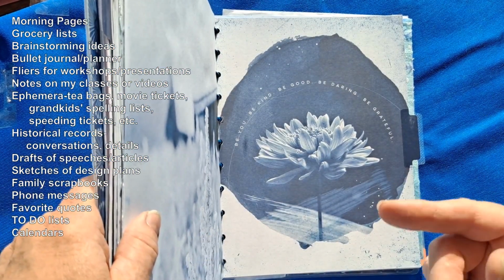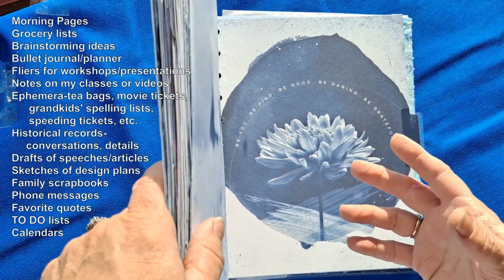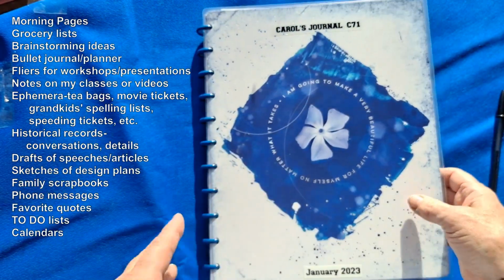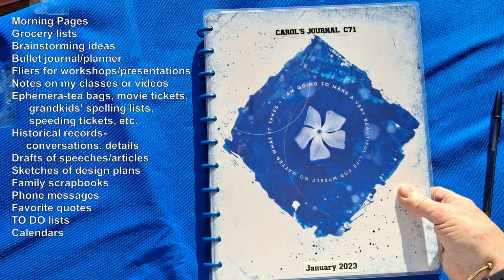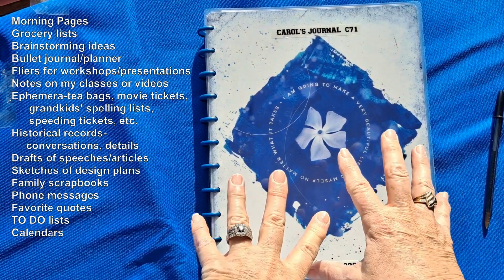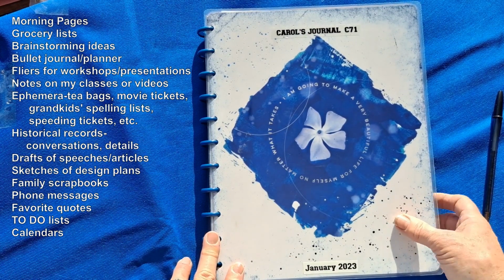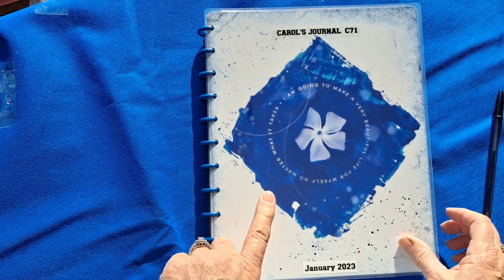It's got a lot of historical documentation as well. So if I'm trying to keep track of when someone made a call or when I did something, I may put things in there. It also has drafts of speeches that I've made or articles I'm writing. I draft images of bookshelves that I'm making, and I put those in here. It's got family scrapbook pages, phone messages, a lot of my favorite quotes, to-do lists, and calendars. So a wide variety of things.